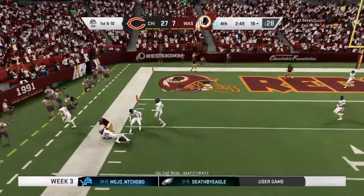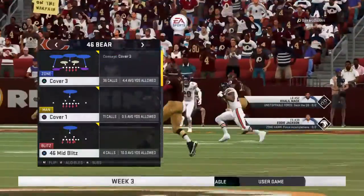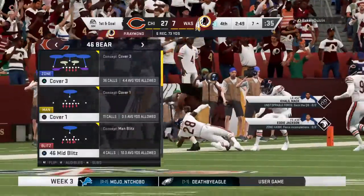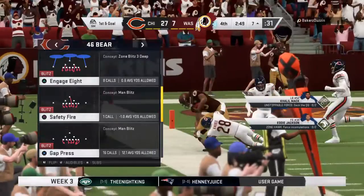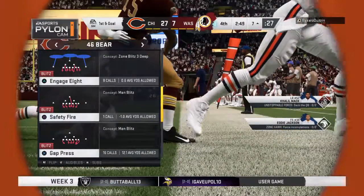And this is caught at the 8. It's a good gain of 11. Sets him up first and goal. Clock management definitely critical here if they want to get back in this game. Absolutely agreed. They have to up the tempo in this case, down a couple of scores. Want to make sure they have a chance to win this ball game.